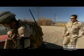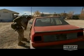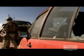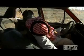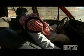He checks the trunk, finding a pair of fused artillery rounds. And through the rear window, he sees a second detonator. With both explosive trains broken, the vehicle is safe. Nick's teammates will remove the charges.